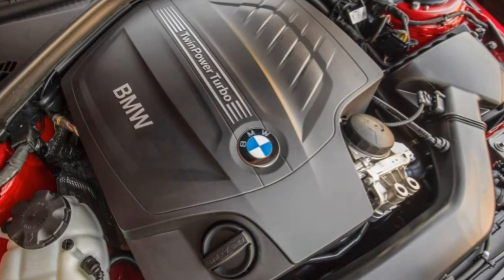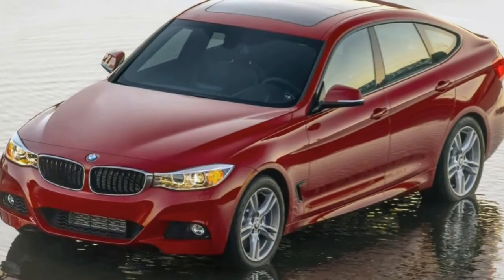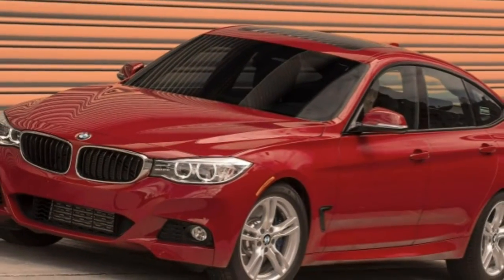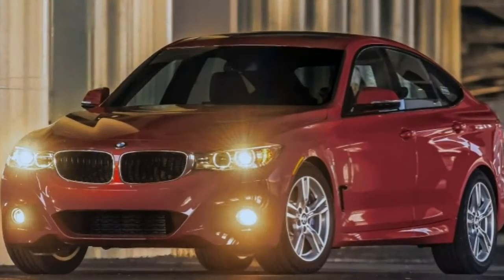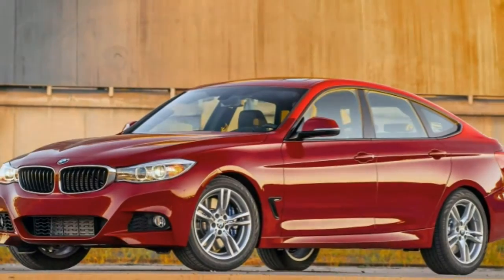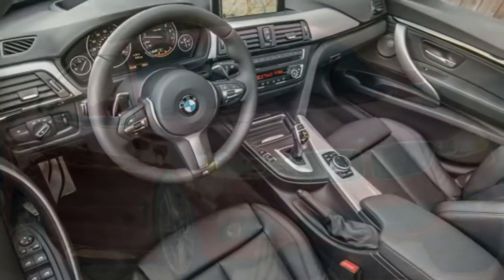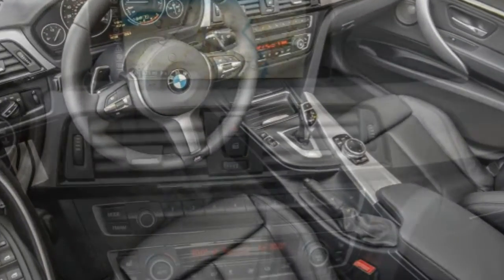2015 BMW 3 Series Gran Turismo review. What's new for 2015? Bluetooth audio streaming is now standard. The optional foot-activated trunk operation now includes power closing, and a driver inattention warning system is now included. An optional active driving assistant.